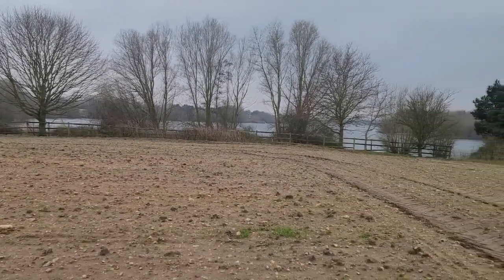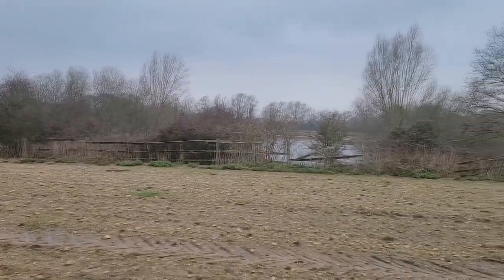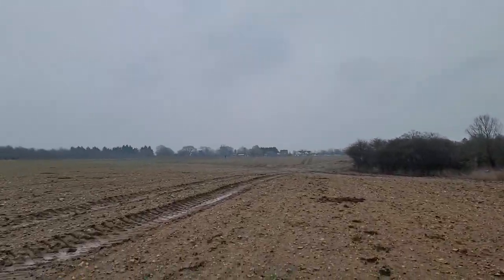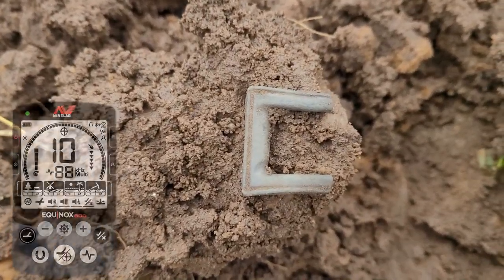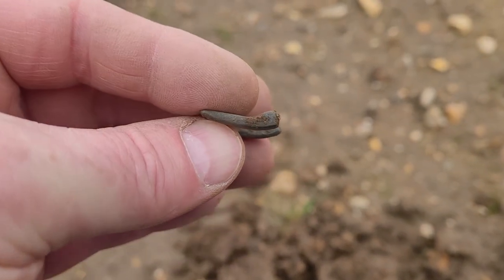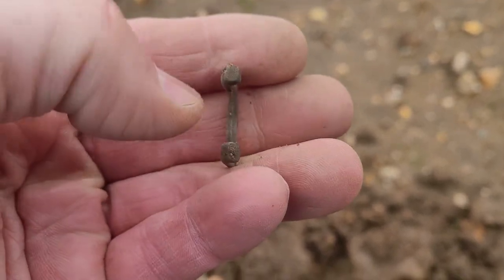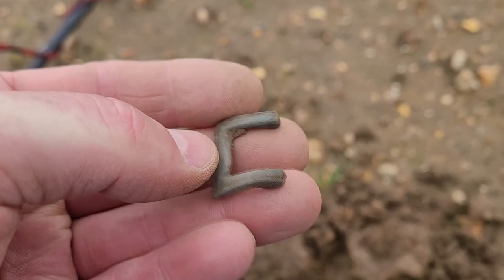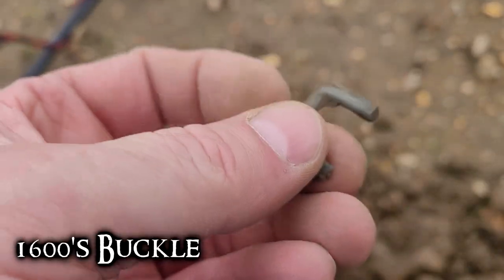Beautiful reservoir. Pretty good size. Keeps on going all the way behind me. Huge field. Just dug up a 910 signal. Got a little buckle. You see where the pin was right there. I don't think it's broken. I think that's just the way it is. Who knows? That's probably 1600s right there.